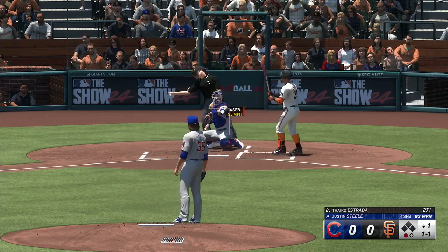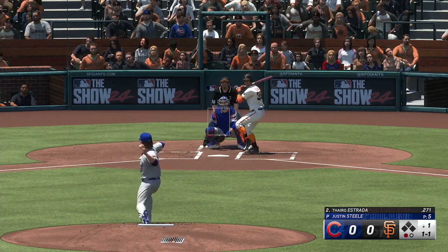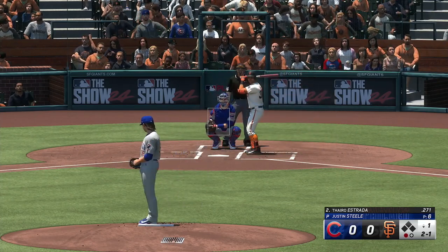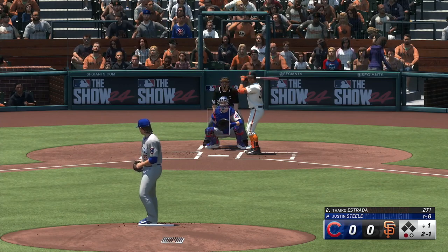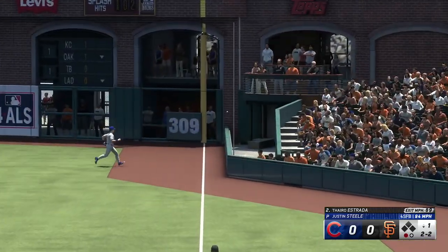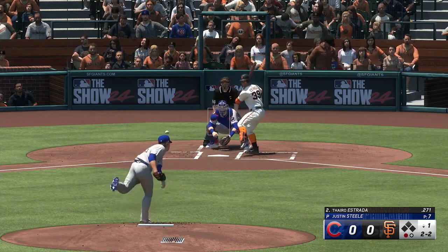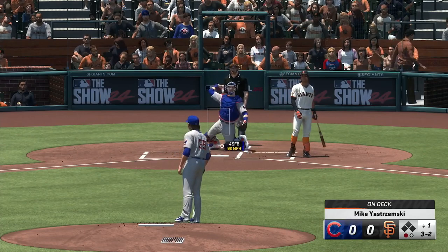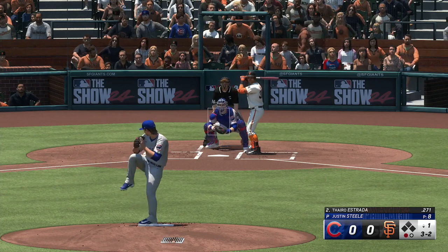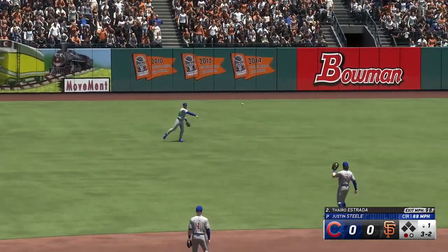That one finds the zone, and it's a ball and a strike. And downstairs. We got two balls, one strike. 2-1 now. Fly ball down the line, and that is a foul ball. Next offering down in the dirt. That's a laser, base hit. So a man aboard now with one away.